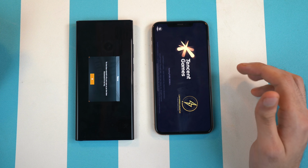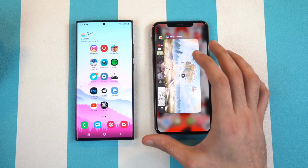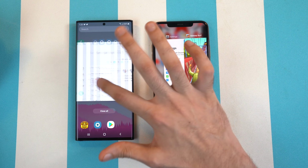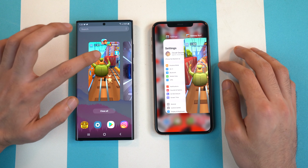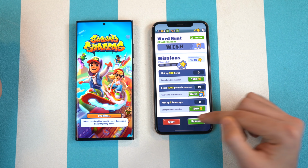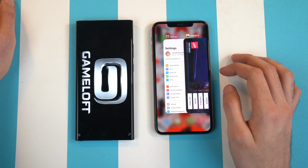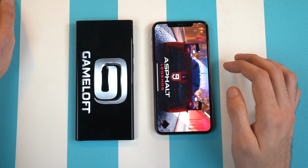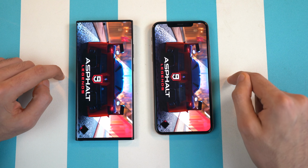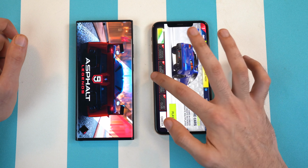And wow, so it is still there on the Note. Definitely 8 GB of RAM is working its magic. Still, we have a lot more applications to check out. Subway Surfers, that is refreshed on the Note, and on the iPhone. Interesting. Asphalt 9, and that is refreshed on both devices. This is a complete refresh on the Note 20 Ultra, but the iPhone is kind of doing the in-app refresh. I think, yeah, it is a complete refresh as well.